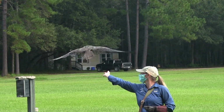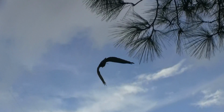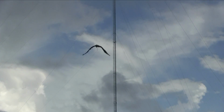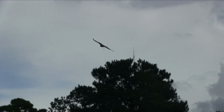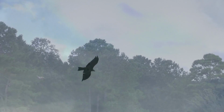So, the swallow-tailed kite is a species that is considered endangered here in the state of South Carolina. When you see a swallow-tailed kite, what we ask is that you report that sighting to us. We manage a database of sightings. In most years, we compile about 3,000 sightings, and we can use that to help broaden our understanding of the habitat that these birds require.